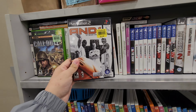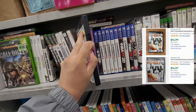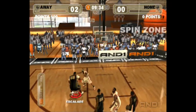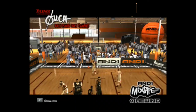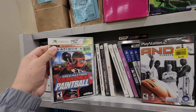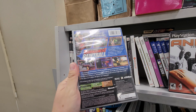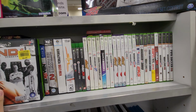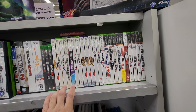I found this And One game. This one definitely brings me back. Was a big fan of the And One era of basketball. I just recently watched a documentary on this one, and yeah, pretty cool. Missing a manual, unfortunately. $2.99. For sure gonna grab this one. Other than that though, considering this paintball game as well. I remember playing some paintball games as a kid. They're just as fun as shooter games. And then on this side you just got some, I guess, sports games. Nothing too interesting over here.